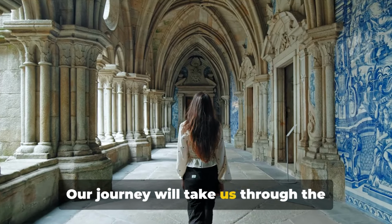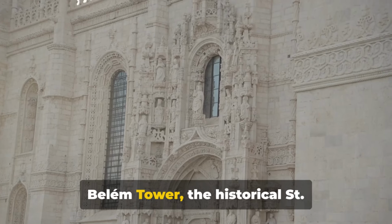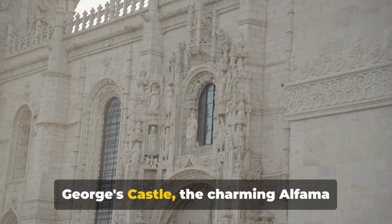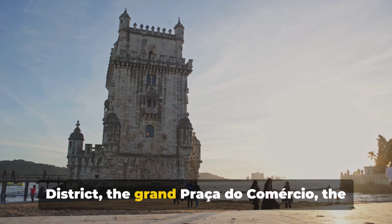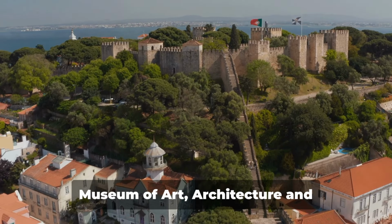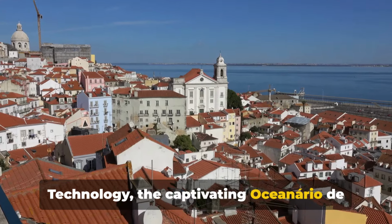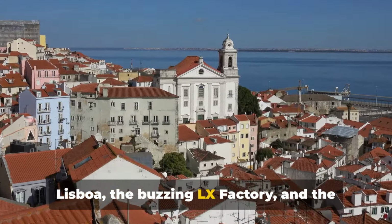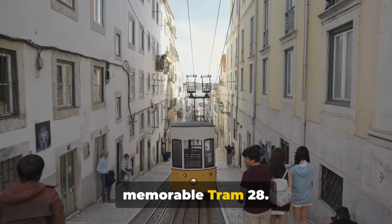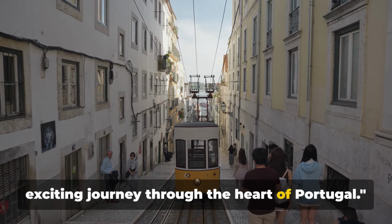Our journey will take us through the majestic Jerónimos Monastery, the iconic Belém Tower, the historical St. George's Castle, the charming Alfama district, the Gran Praça do Comércio, the unique Santa Justa lift, the innovative Museum of Art, Architecture and Technology, the captivating Oceanário de Lisboa, the buzzing LX Factory and the memorable Tram 28. So buckle up as we embark on this exciting journey through the heart of Portugal.